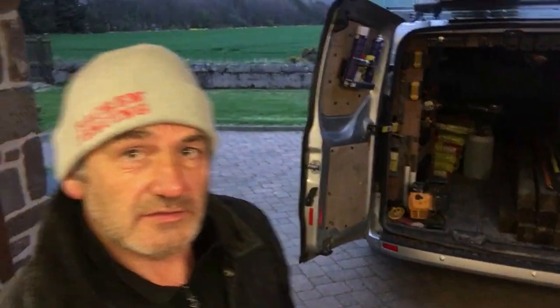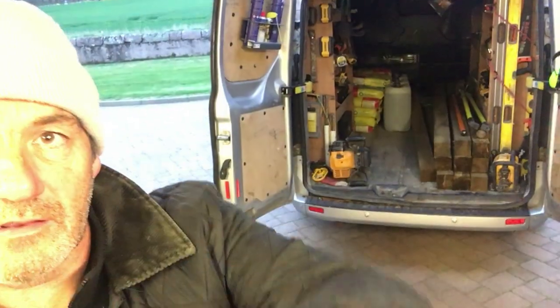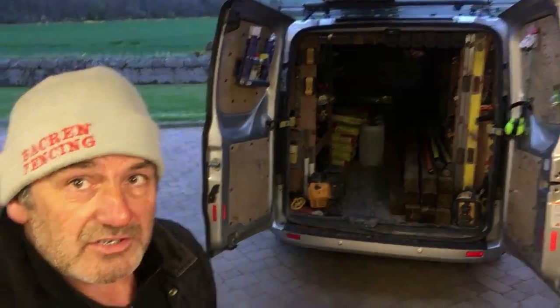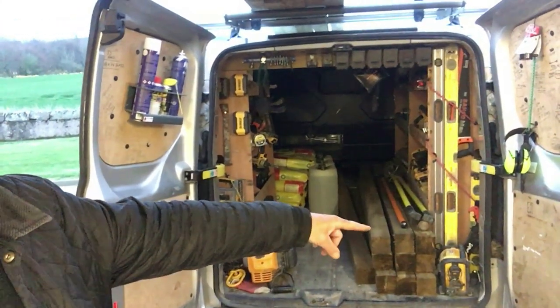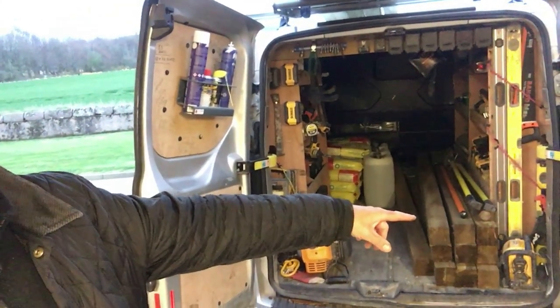Right, guys, I just thought I would try something different. I've obviously got another fencing job tomorrow. This is Sunday night, and I'm just going through the usual routine. I do this every night, of loading my van in preparation for tomorrow. I've just loaded up this fence post in here. I'll show you the area that I've got for that.